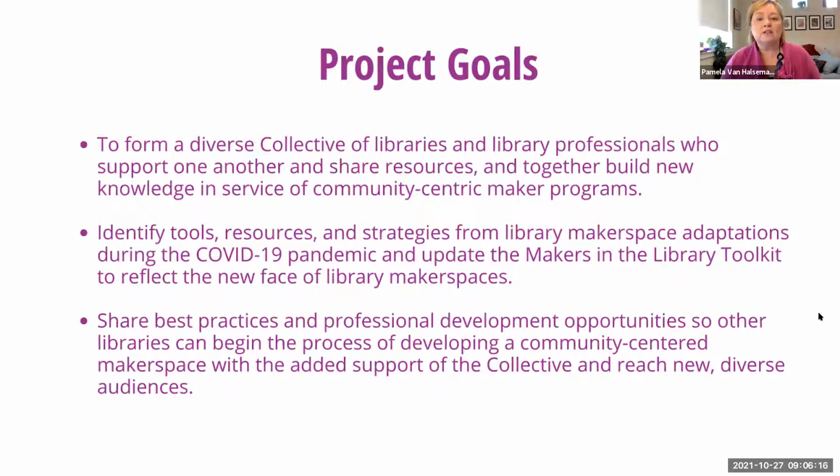Lisa, do you want to get into the goals of our project? Sure. So these are the goals of the IMLS grant. We're hoping to form a diverse collective of libraries, and we'll talk a little bit more about what we mean by a collective, and that's why this application is out, because we need you to help us get this collective off the ground. But the idea is that we'll have library professionals who really support one another, share resources, and together build new knowledge, all in service of community-centric maker programs. And we'll tell you more about what we mean by that when we talk about our previous project.